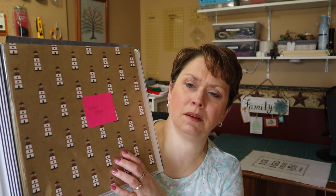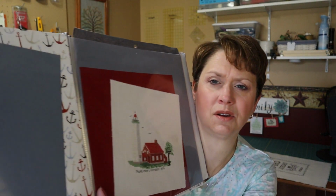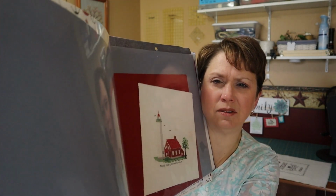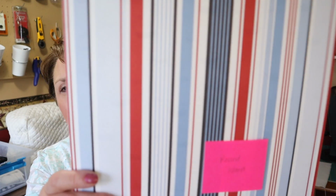And then I went online to a scrapbooking supplier, and I found a packet of scrapbook paper. You can't see that one very well. It's got anchors on it. But, you know, it's just all different nautical types. And they're all double-sided papers. So some of them I wouldn't use, like this one I like.